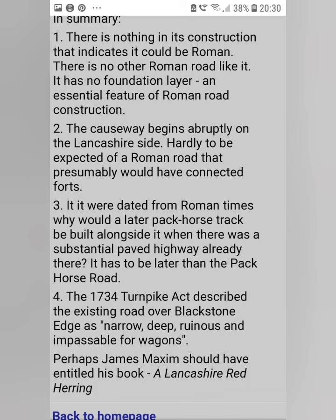And this is for sections of why it's not a Roman road. There is nothing in its construction to indicate it could be Roman. There is no other Roman road like it. It has no foundation layer, an essential feature of Roman road construction. The causeway begins abruptly on the Lancashire side, hardly to be expected of a Roman road that presumably would have connected forts. If it dated from Roman times, why would a later packhorse track be built alongside it when there was a substantial paved highway already there? It has to be later than the Packhorse Road.